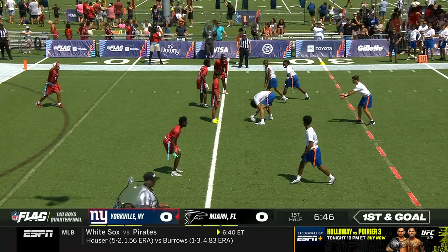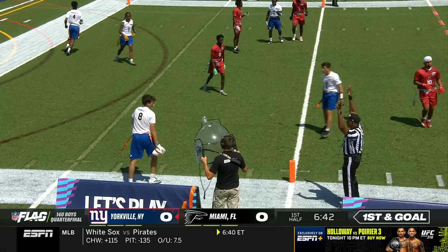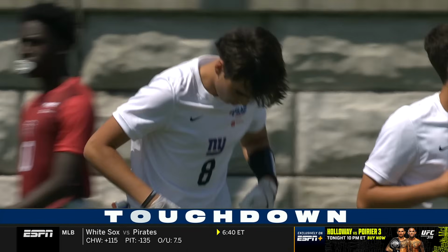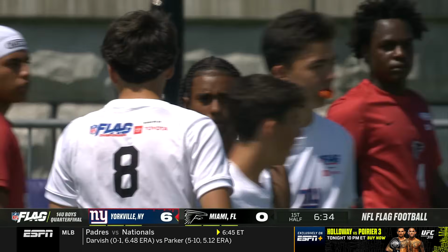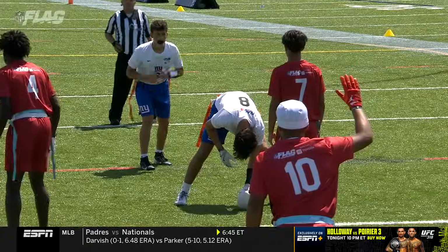So 1st and goal from the 1. Kramer pushes, and there's Hermisora with the touchdown. And the Giants able to put together a lengthy drive. Touchdown, extended Giants, by the penalty. The Giants will go for 1 from the 5.